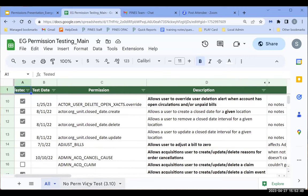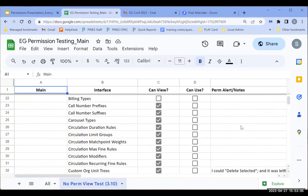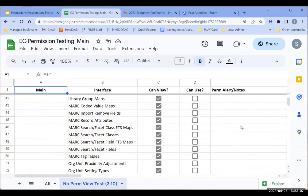And then on this tab, this is where I had no permissions. I went through each interface and figured out what I could view or what I could use. And if there was a permission alert of what you needed, I noted it here. And again, Lindsay's spreadsheet has a lot of detailed information with this method. So yeah, questions, comments?